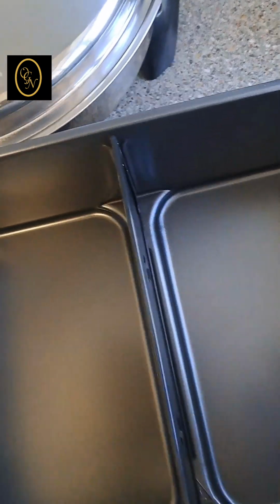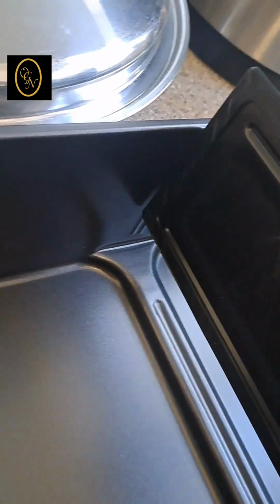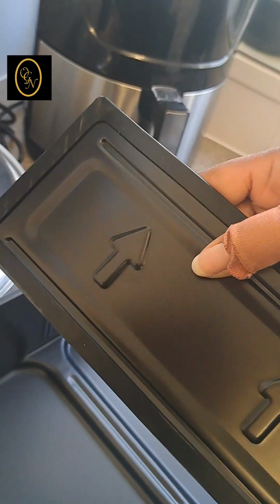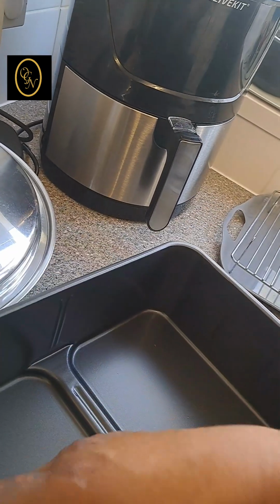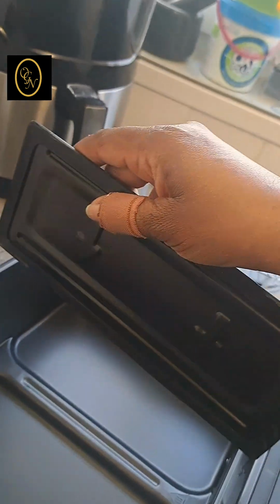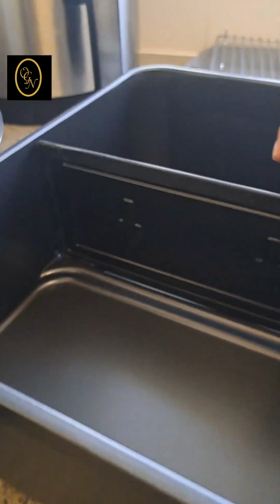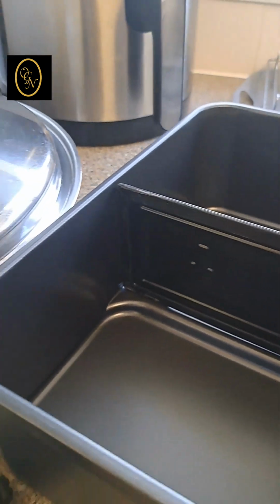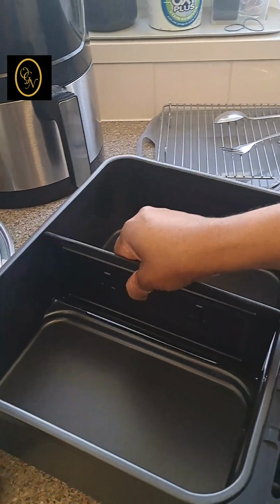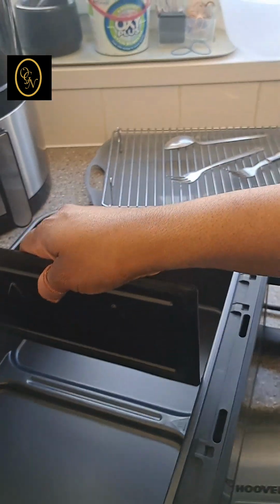Then they have an arrow pointing down upwards. I don't know if this arrow is supposed to point downwards or upwards. I've tried it upwards, so now let's try it downwards and see. I don't think it makes that much difference anyway. Yeah, you get the same result. Either way, it's a bit wobbly, but it's not too bad. So let's take it out and do it the other way. I think I feel more comfortable doing it this way.